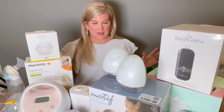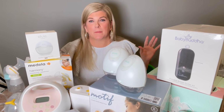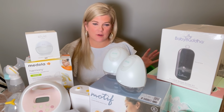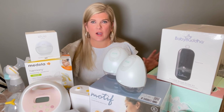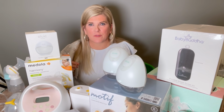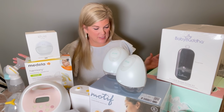So here's the thing. Insurance, just so you know, covers some sort of breast pump. Most insurances cover a breast pump 100%. There are some insurances out there that are grandfathered and don't cover it, but let us help you with that. We're here to handle all that work for you so you don't have to worry about it. But rest assured, most of your insurance companies will cover a breast pump.